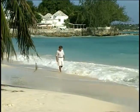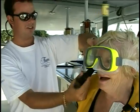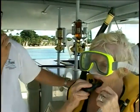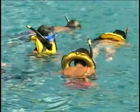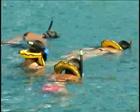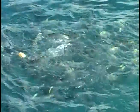No visit to Barbados would be complete without a trip to the beach and a cruise. The water is crystal clear. It's around high 70s. As far as I can see, beautiful water. And we have a lesson before you go into the water, so if there's any first-time snorkelers, you have a chance to see how all the equipment is used. And feeding the fish is almost as much fun as looking for turtles.